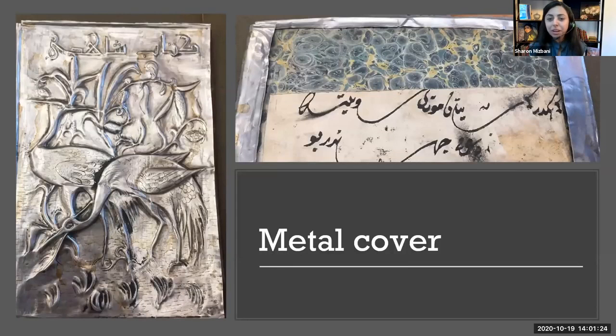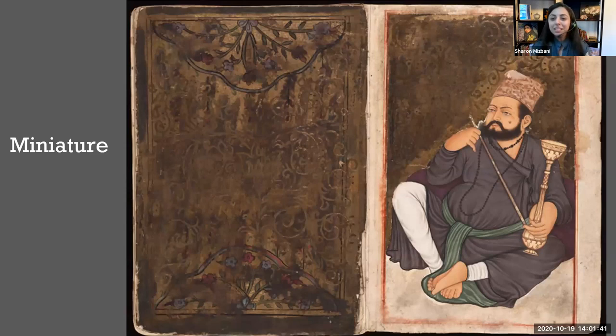What immediately drew my attention was the intriguing metal cover decorated with an embossed design of two cranes in a meadow, which has been folded over and behind the book's leather and paper binding. Opening the book, I was then struck by the painting pasted on the top of the very first page, depicting a man sitting and smoking and surrounded by gold-colored floral decoration. At the beginning then, my interest was largely visual. I was fascinated by who could have drawn this image and where they are from, although there appears to be no information about the artist or artists.